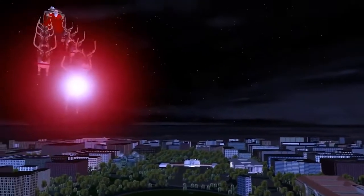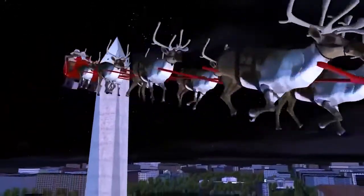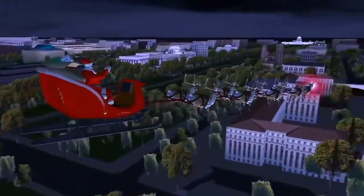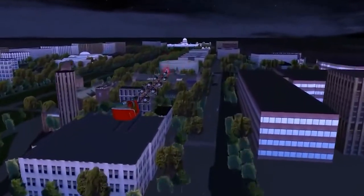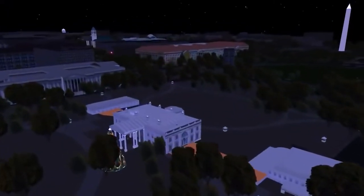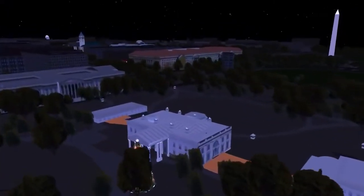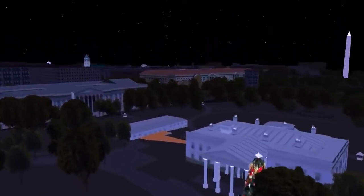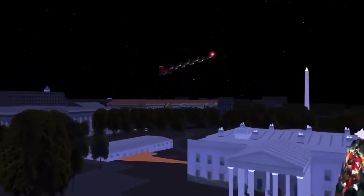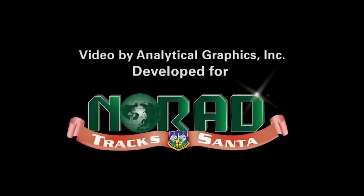NORAD Santa cams have just spotted Santa flying over the National Mall in Washington, D.C., the capital of the United States. The National Mall receives about 24 million visitors each year, but there's no time tonight for Santa to visit the fantastic Smithsonian museums or the beautiful national memorials and monuments. Santa's sleigh just zoomed past the United States Capitol and the President's home, the White House. D.C. children should be snuggled in their beds so Santa can make his stops and deliver their gifts.